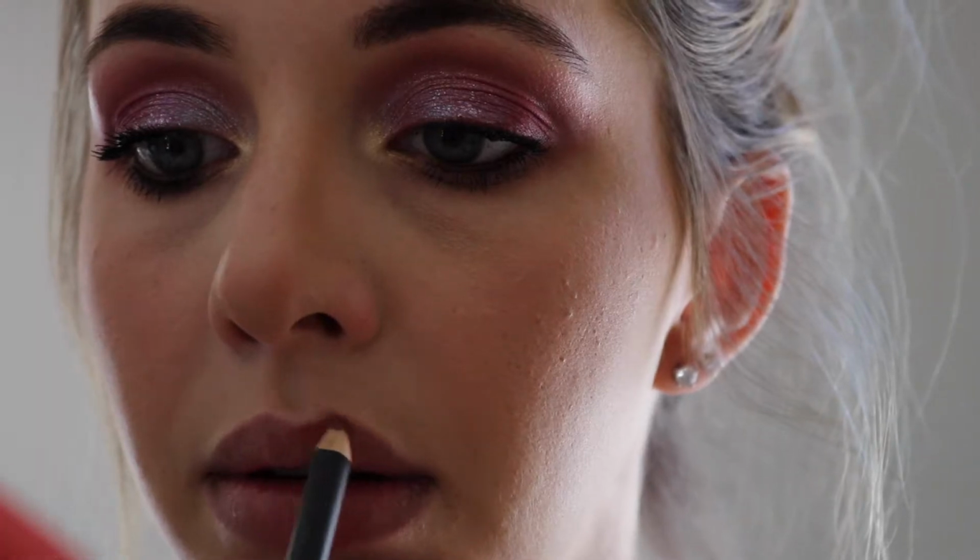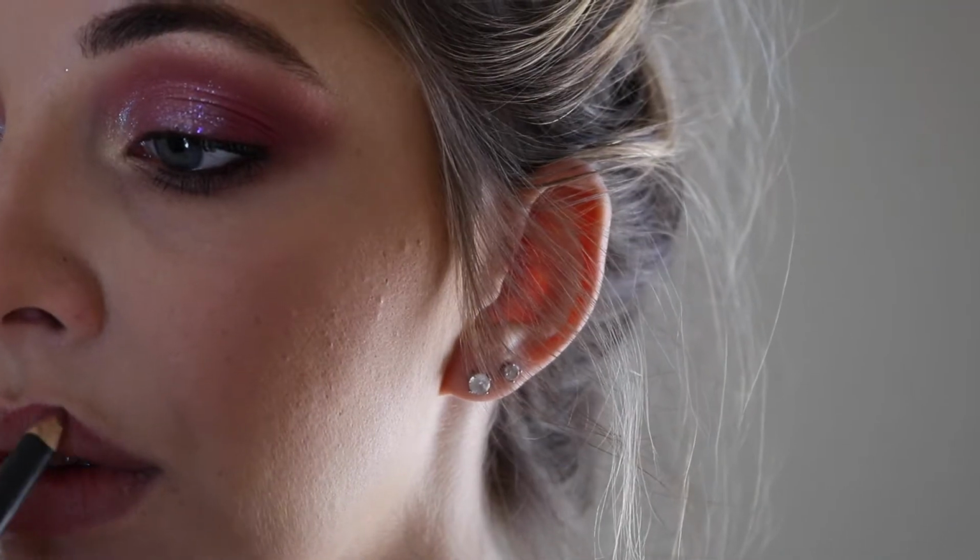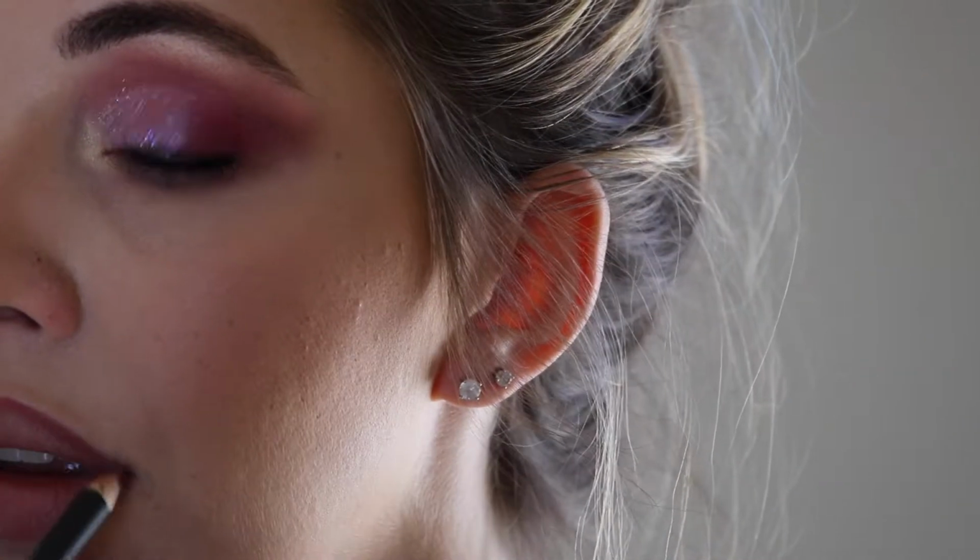And now we're going to do our lips. We're going to use this lip liner from MAC. And we're just going to line our top and bottom lip, kind of filling it in a little bit.